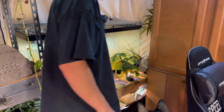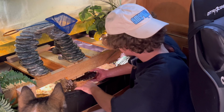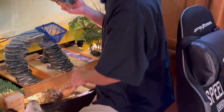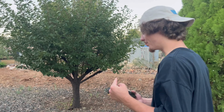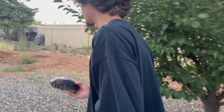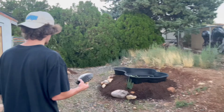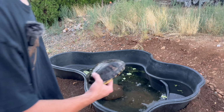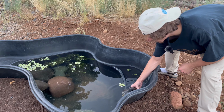Alright, let's get this last dude here. Oh, I hope he doesn't bite me. All right, let's bring him to the pond. Now, this is a red-eared slider, but it acts exactly like a snapping turtle. So that's why this dude gets his own pond. All right, buddy, you ready? Here, I'm gonna come over here and release ya. All right, welcome to your new home, bud.